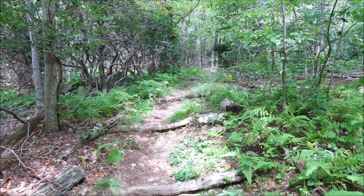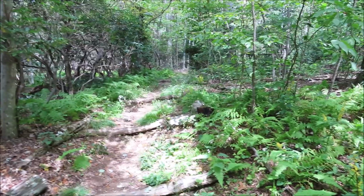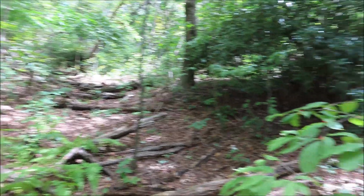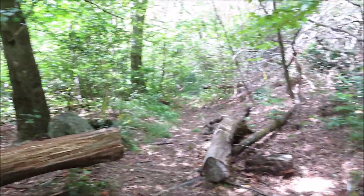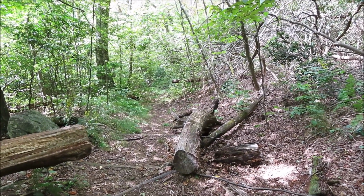I'm 4 miles out and I've got to get back to my car, so it's going to be a long hike. Note to myself, that's the way I came from, which is from the north. That's heading north. This abandoned trail is heading to the east. I don't see anything heading south. And the trail that's currently in use is heading west.